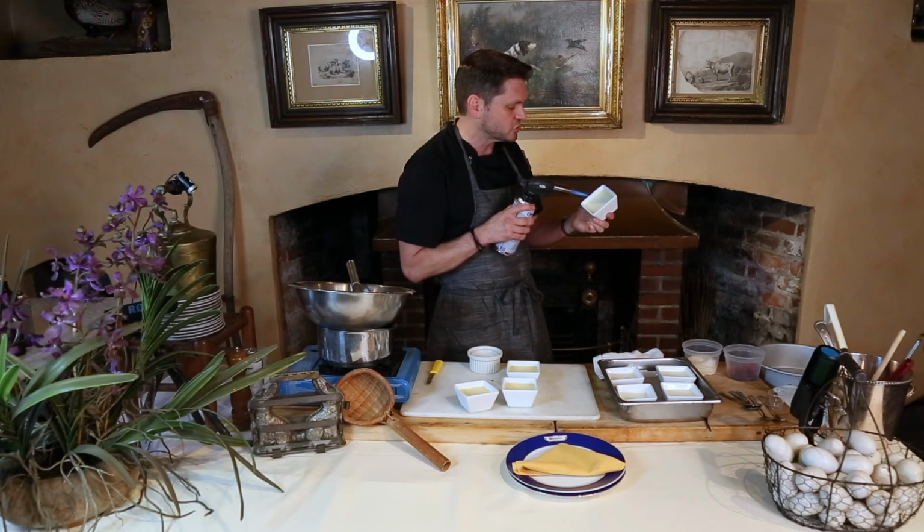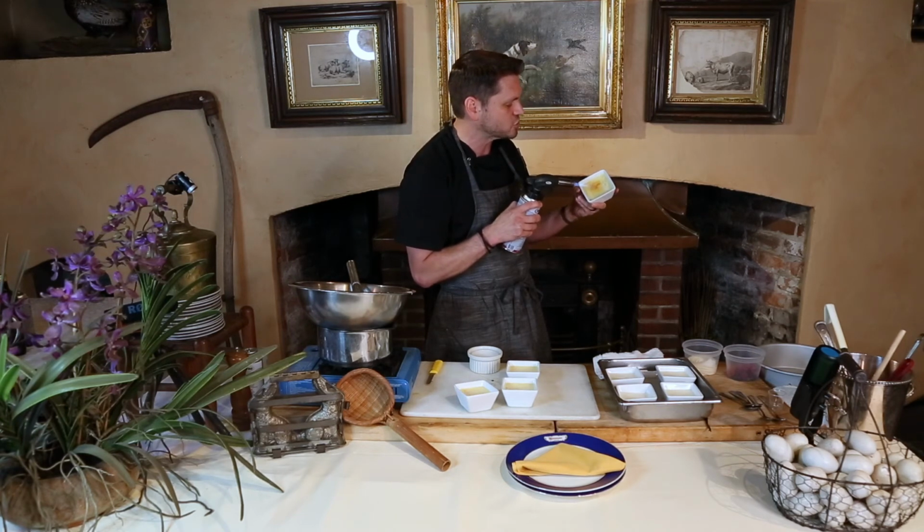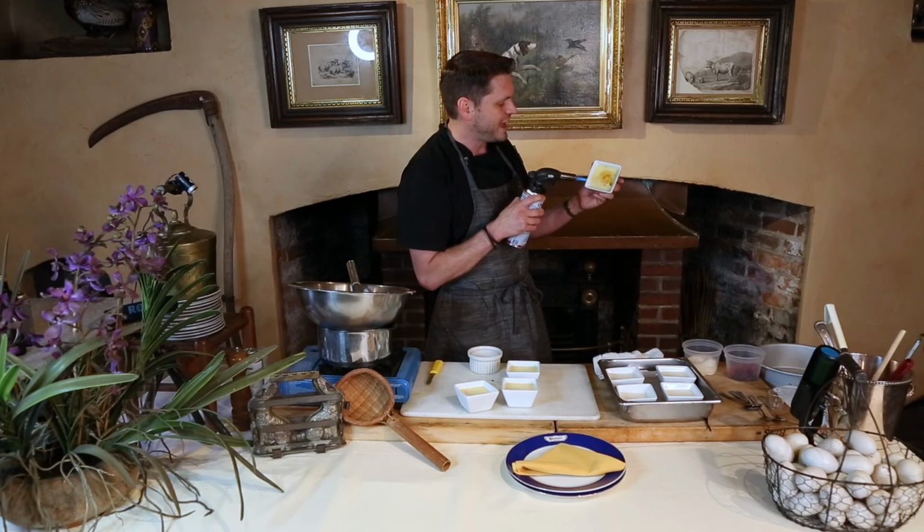What I like to do is take that torch and start to brown. I like to stay in one spot, and then I'm constantly rotating the ramekin in my hands. This is how I do it in the restaurant. As the sugar starts to melt, it's going to come down, and it really gets a nice, even spread of that caramelized sugar on top. That's your creme brulee of your brulee.